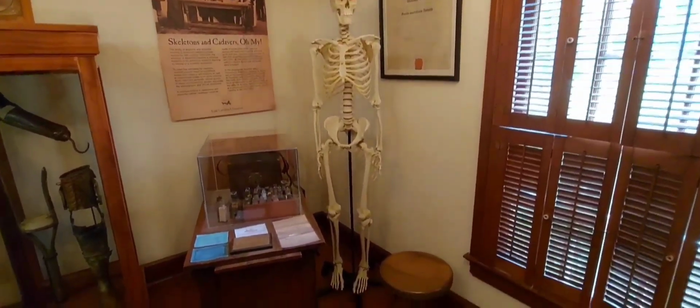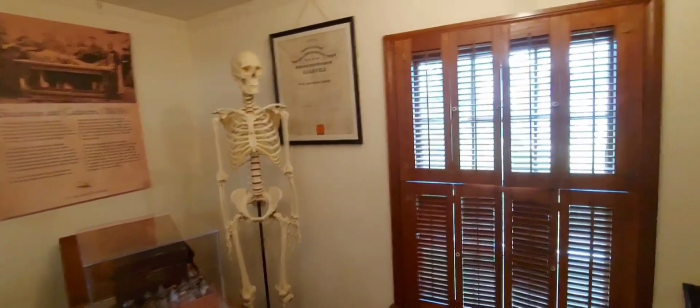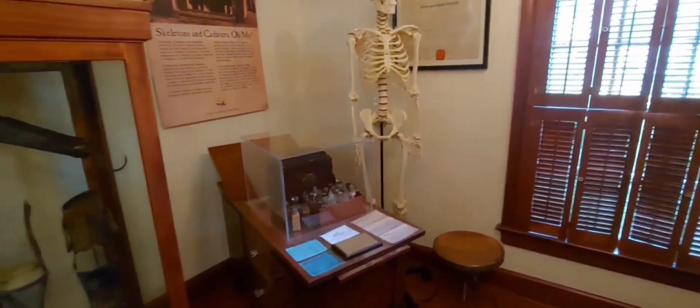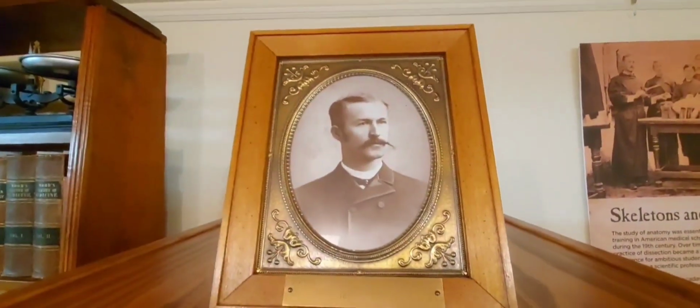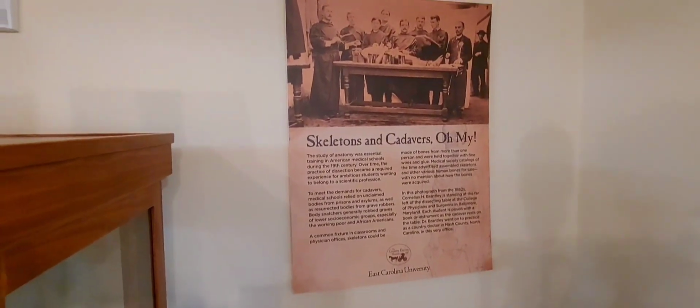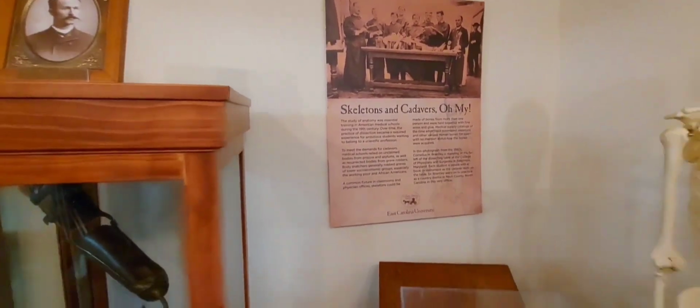Interesting name. So these next two rooms were Dr. Brantley's office, and his picture is up on the top of this cabinet, and he's on the poster on the back wall. And that poster is of his medical school class in Baltimore in the late 1800s. And we also have his original diploma on the wall.